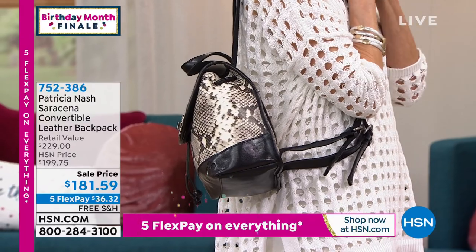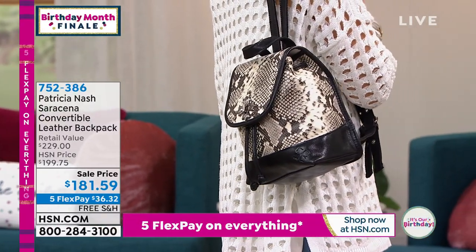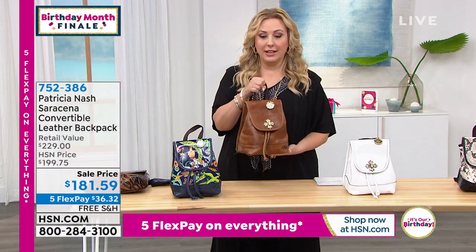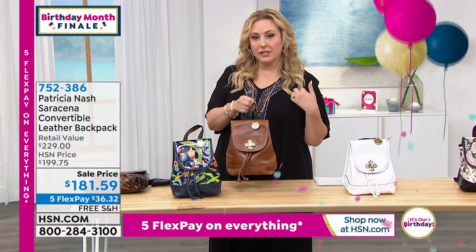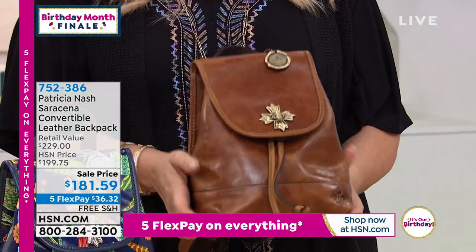Then there's also the versatility of the different ways to carry it. You can carry it like an actual backpack, you can carry it like this, or you can do it kind of slung over your shoulder the way Carol's doing it. The cognac is now the most limited. We don't have a lot of these left.